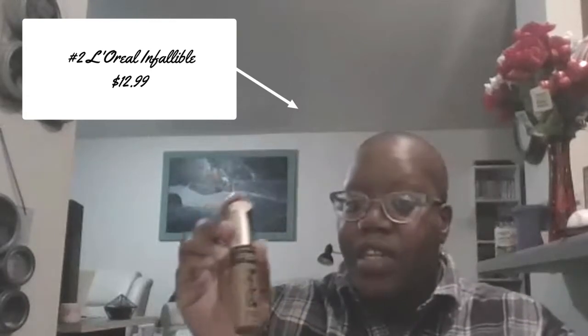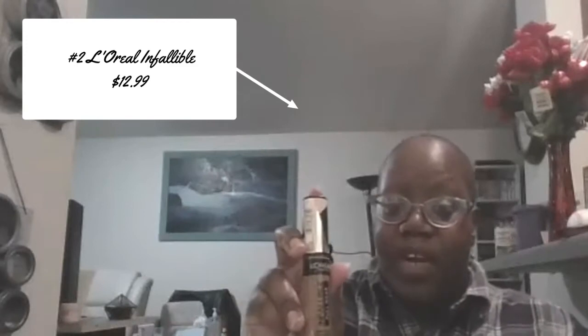This is full coverage for real. It is a nice thick formula, but not too thick. It always blends out really, really easily, really pretty. They have a great shade range as well.